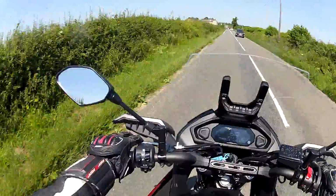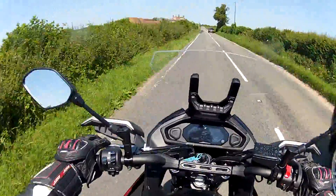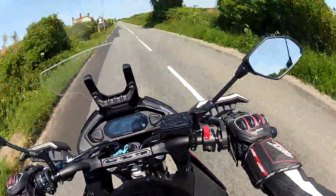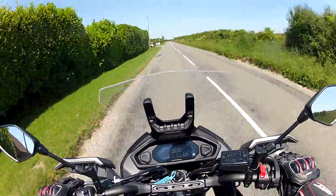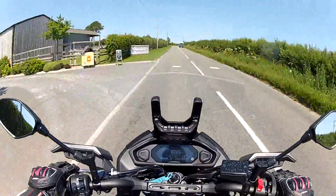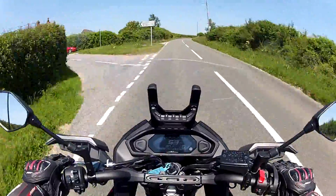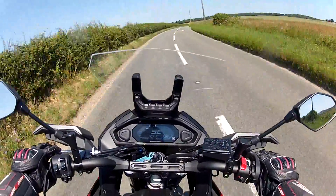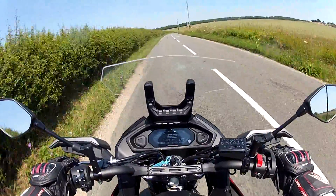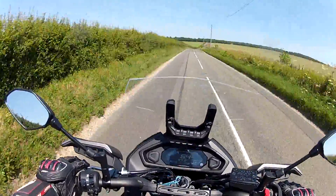The mirrors, wow, they are absolutely crystal clear. Lovely view of the road behind me, no shakes, no rattles, no blurring, really clear. The dash, obviously, it's not TFT. This bike is built to a little bit of a price, but it's very clear. Nice speedo, nice revs, all very easy to read at a quick glance.